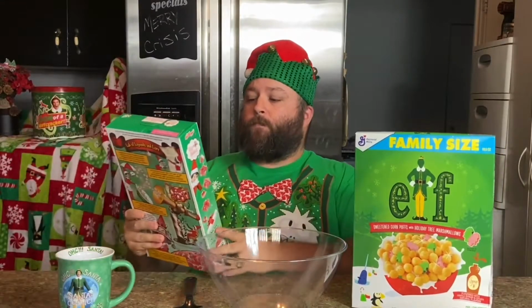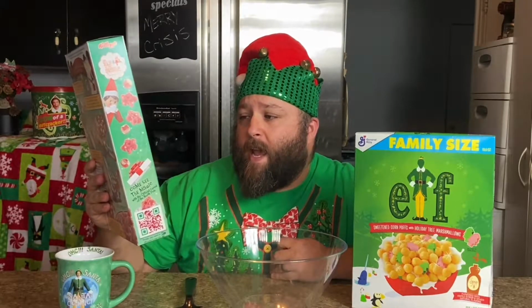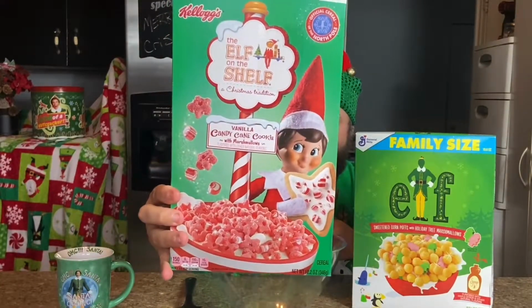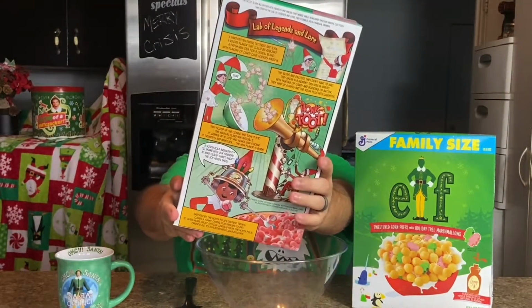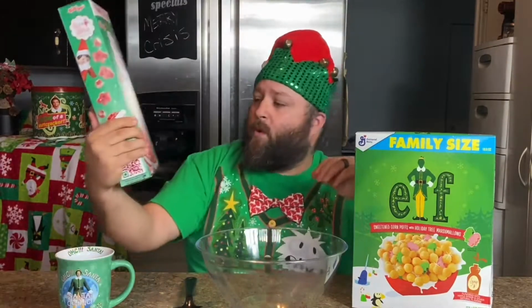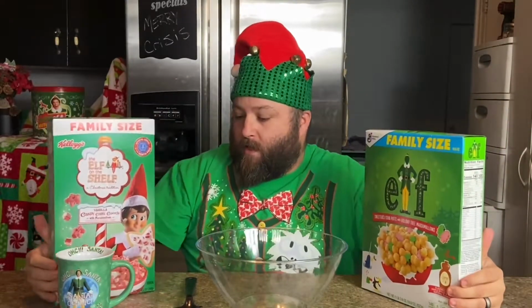And this other one is the Elf on a Shelf, a Christmas tradition. Vanilla candy cane cookie, also with marshmallows. They kind of look like peppermint marshmallows, but I don't know if that's the peppermint flavor. Also got a silly little comic book on the back. This one is family size as well, but it's only 12.2 ounces, so it's a smaller family, I guess. So we've got 12.2 and 18.6, roughly 30.8 ounces of cereal.